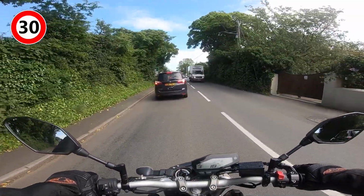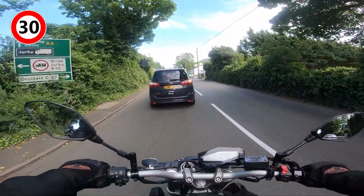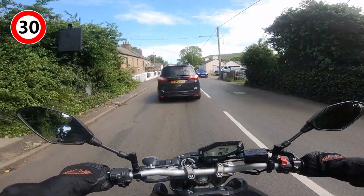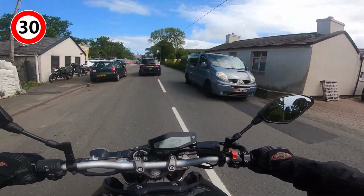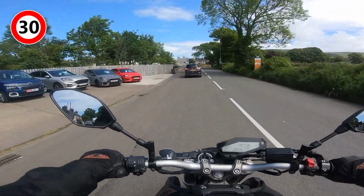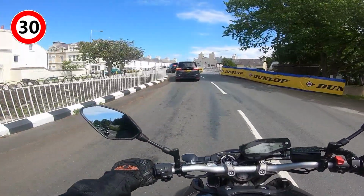And you always have to be careful of the parked cars, because there is a vehicle sales company here that always has cars parked on the road. But as a bike, usually if there's no cars, you can just get down in your lane, nice and easy. So here we go, Ballaugh Bridge. A lot of bikes do get some pretty serious air.